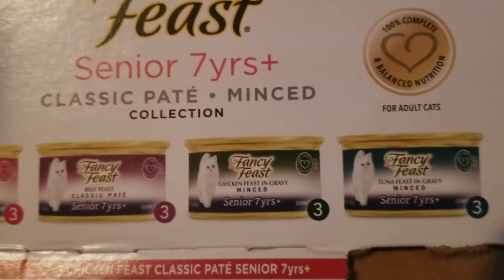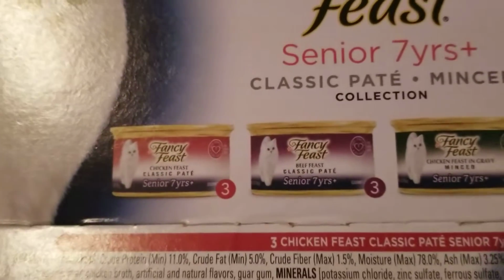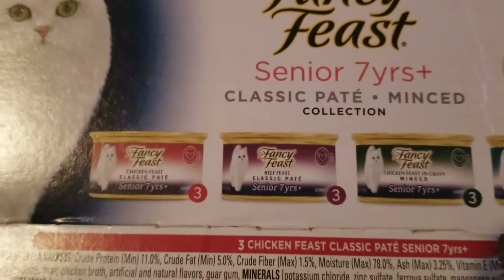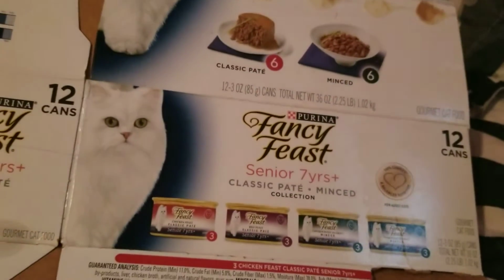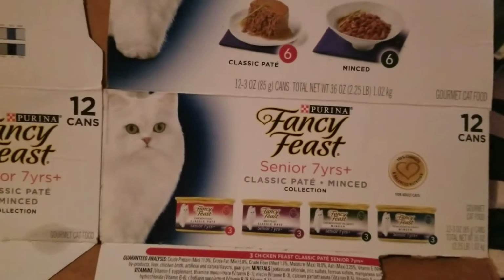And it is the Chicken Feast, the Beef Feast, Chicken Feast and Gravy. The Chicken Feast and Gravy is minced. And so is the Tuna and Gravy. And then the other two is the Pate. I will say that he likes the minced more than the pate for some reason. Normally he's into the pates in cat food, but he seemed to like the minced one better in this one. But would definitely repurchase this for him, just so I know he's getting some more vitamins that he might need.